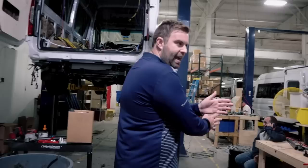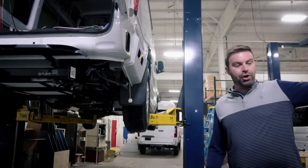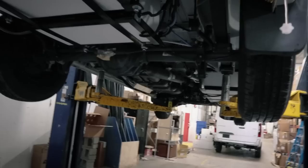So what are they doing up in the air here? Tanks, generators, batteries, literally anything that's going to be done underneath here. But it does go up again to get your undercoating done. Oh, okay, so it's undercoated again. Here, let me take a look. Just a quick sneak peek of what's going on under there.